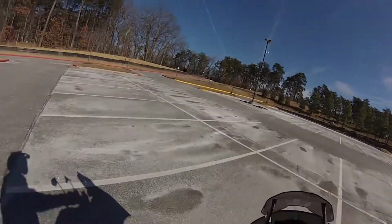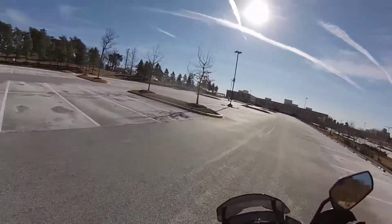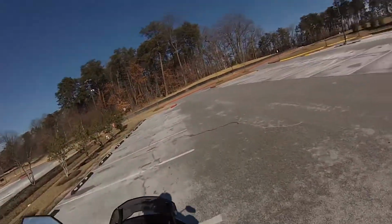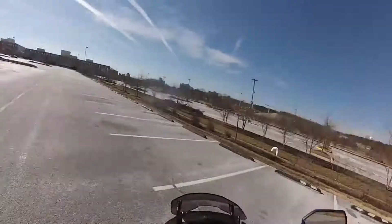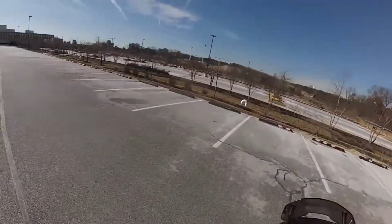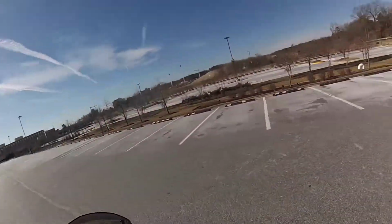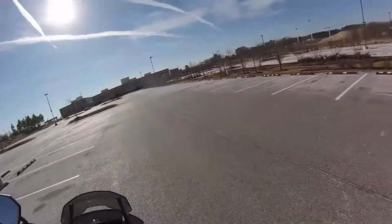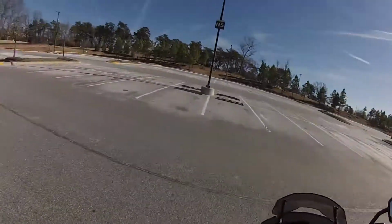talking about bank rates and whatnot. Trying to scrub in these new TKC 80s a little bit. Do some figure eights here. Oh man, this thing is super stable. I could turn on a dime in this thing. Man, again, I haven't been on a bike in 4 or 5 years. Last one was that Ducati S2R 1000. Should have brought some cones to set up.